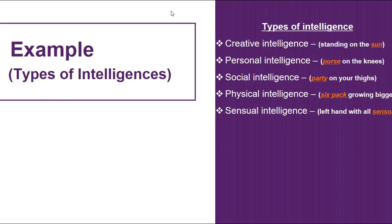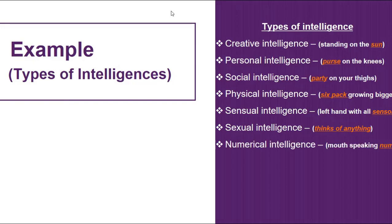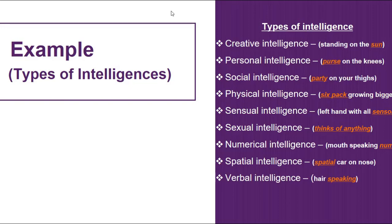For sensual intelligence, I want you to visualize your left hand full of sensory parts such as the nose, ears, mouth, etc. For sexual intelligence, I want you to think of anything that you can fit there. For numerical intelligence, I want you to visualize your mouth speaking numbers. And for spatial intelligence, I want you to visualize a spatial car on your nose. And for verbal intelligence, I want you to visualize your ear speaking.